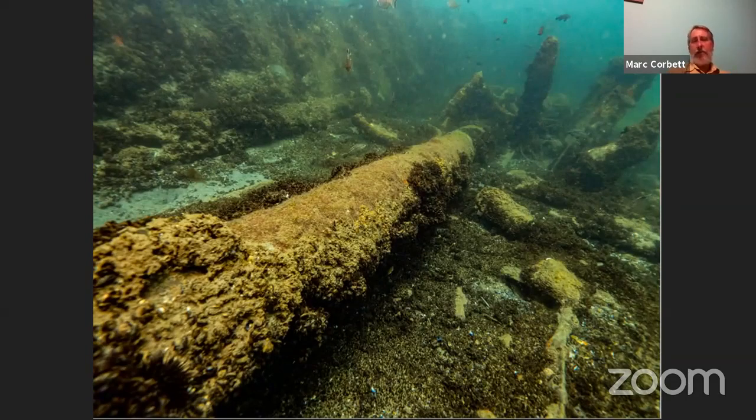Interestingly, I've never been able to find who salvaged the engine. We don't know if it was salvaged by Baker or the Navy or another party. And if anybody ever comes across information on who salvaged the engine, I would like to know. I would like to know where it ended up. Did it end up powering another vessel?